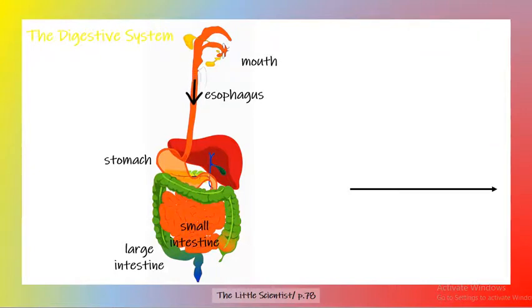Let's talk in detail about these parts. The mouth, okay, in the mouth, you have the teeth. The teeth cut and chew food. There is also the saliva. The saliva helps in digesting food and helps you swallow the food. The esophagus is just a road. It is the food pipe that takes food from the mouth to the stomach. So for the food to move from the mouth to the stomach, it needs to pass through the esophagus.